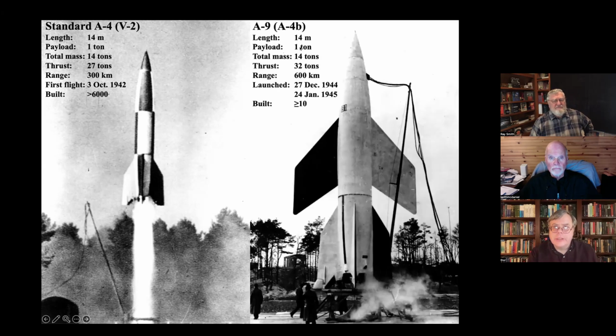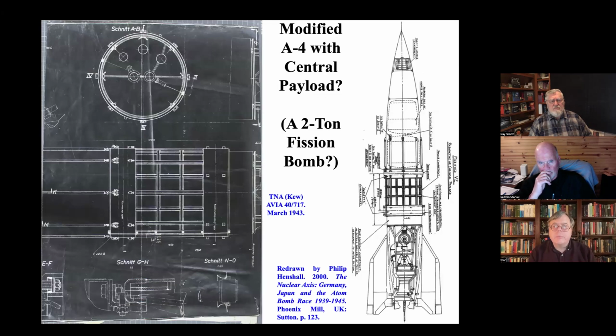Now, somewhat less familiar is the A9 or the A4B, and this was an A4 or a V2 with wings. And the wings would help to glide upon reentry instead of coming straight down, and so it gave it a longer range. And officially, from the history books, at least 10 of these were built during the war. At least 2 were launched. Both of those were destroyed in flight. But there are still questions about, did they perhaps get further with that? So keep these designs in mind, especially the standard A4 here with 14 meters. And then there are modified versions.